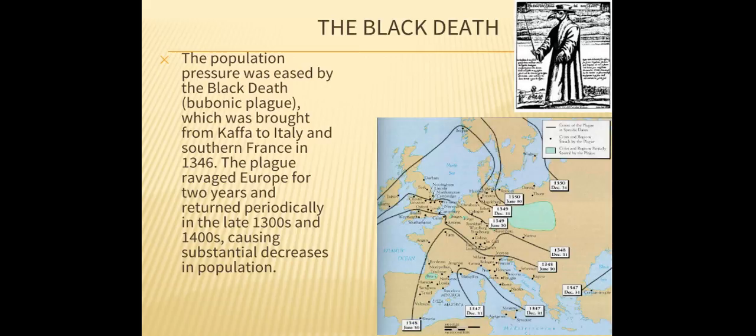Now, here's the thing, guys. The Black Death, aka bubonic plague, can be taken care of by some pretty intense antibiotics. It still exists. There are people every year who contract the bubonic plague. And actually, in World War II, Japan dropped bombs on China that contained fleas infected with this plague.